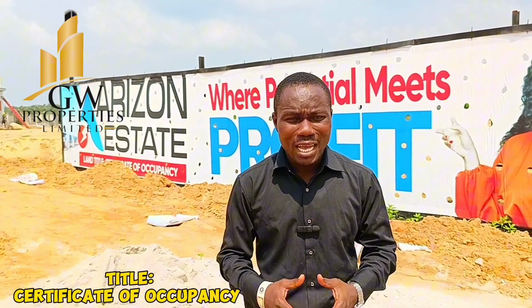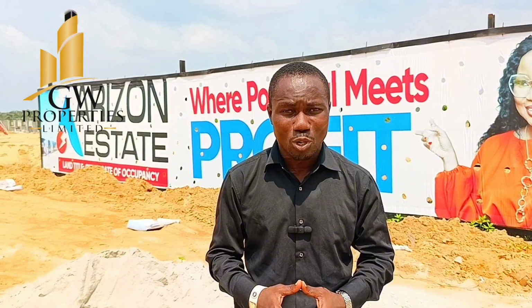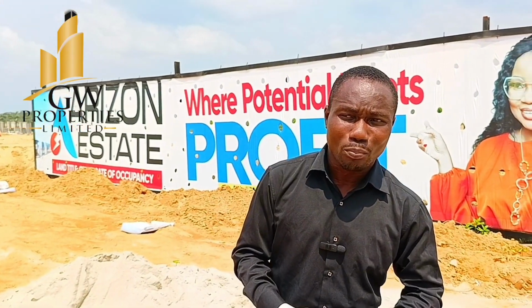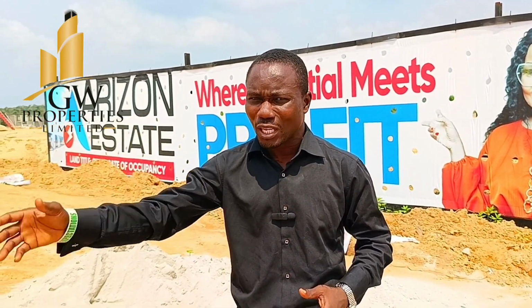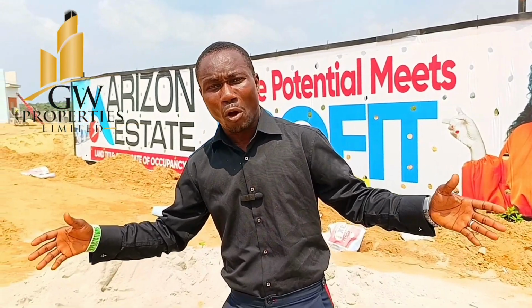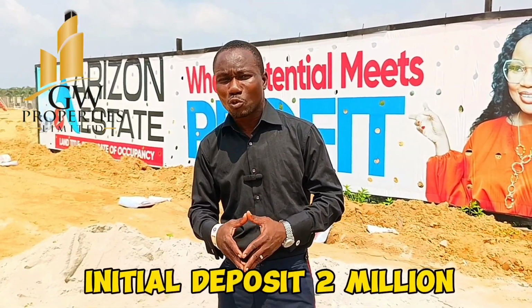And Arizon Estate to Dangote Refineries is less than a 20 minutes drive. Dangote Refineries, Lekki Free Trade Zone, Lekki Deep Seaport, and it is less than a 3 minute drive to Eleko Junction. So you can still become a landowner in Arizon Estate with an initial deposit of 2 million.